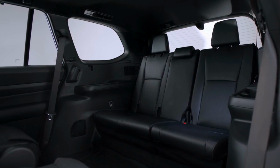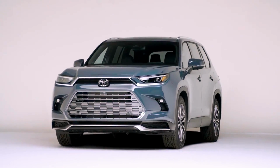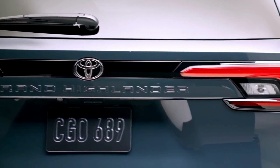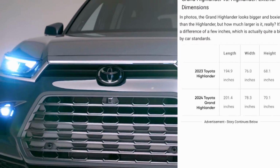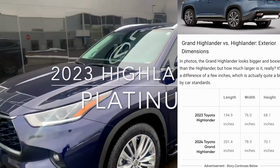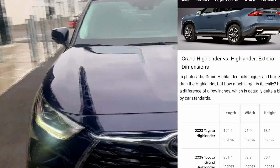And in photos, the Grand Highlander looks bigger and boxier than the normal Highlander. But just how much larger is it really? It's a difference of few inches, we believe, which is actually quite a bit by car standards. So look on my right side. I'll scroll and give you the official dimensions of the 2023 Highlander and the Grand Highlander in this case.